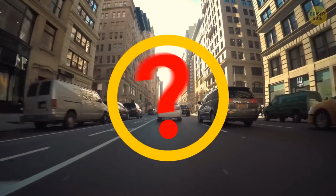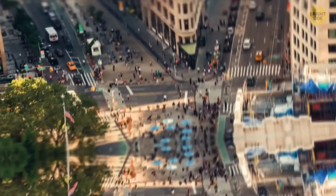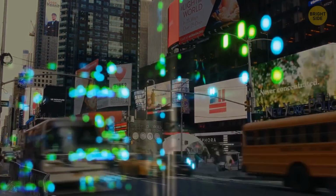So the question is, why do they put these fake buildings all over New York? The city is one of the most vibrant places in the world and requires many infrastructures to keep the city in motion. That means having many industrial structures and buildings in every major district.